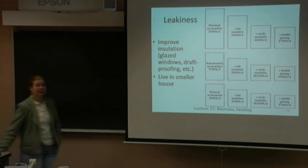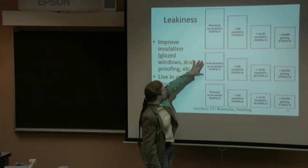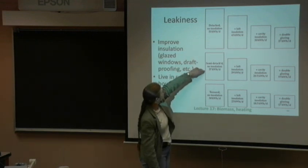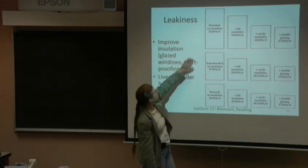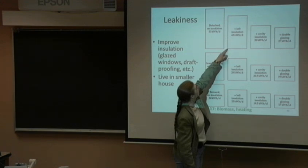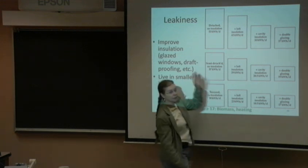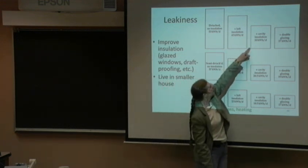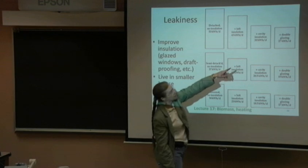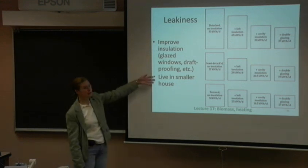All right, so leakiness. Here we have a detached house with no insulation, a semi-detached house with no insulation, and a terraced house, whatever that means, with no insulation: 53 kilowatt hours per day, 37 and 30. Now he says, suppose you have a loft, that's British for attic, evidently, and insulate the attic. You get down to 43, 29, and 23. Now let's say you have those cinder block walls and you insulate the holes. You take it down to 30, 20, or 18, and then you replace your windows with double glazing, and you can get down to 27, 19, and 17. And the other trick, of course, is to simply live in a smaller house.